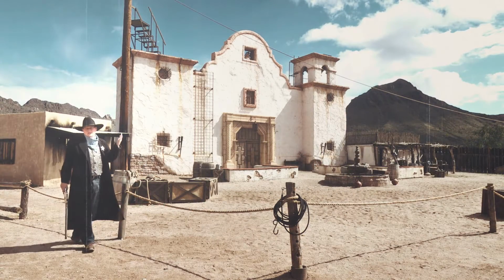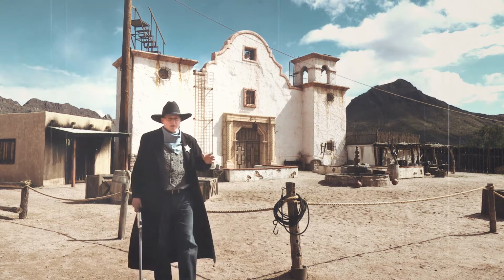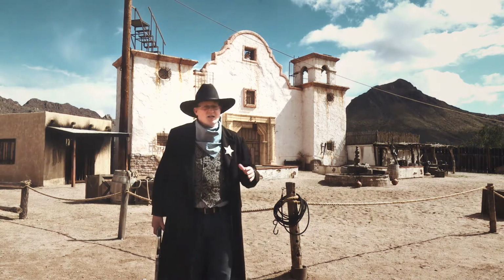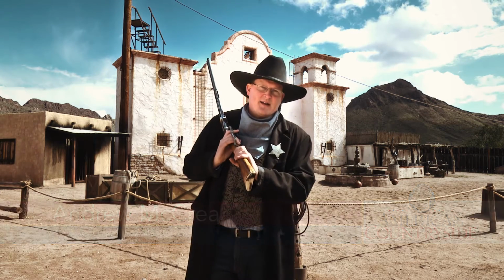This mission may appear centuries old, but as you can tell by the way I'm dressed, things aren't always what they appear. For this building is actually relatively young, and the people walking these streets are dressed in the days of the 1800s. It's all commonplace at a place called Old Tucson.